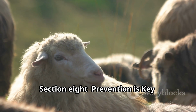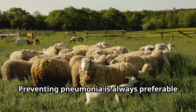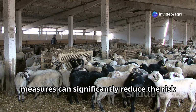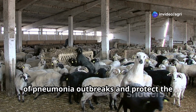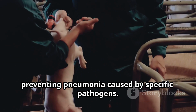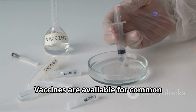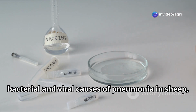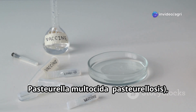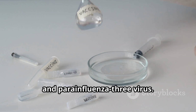Section 8. Prevention is key: safeguarding your flock from pneumonia. Preventing pneumonia is always preferable to treating it. Implementing effective preventive measures can significantly reduce the risk of pneumonia outbreaks and protect the health of the flock. Vaccination plays a crucial role in preventing pneumonia caused by specific pathogens. Vaccines are available for common bacterial and viral causes of pneumonia in sheep, such as Mannheimia hemolytica, shipping fever, Pasteurella multocida, pasteurellosis, and parainfluenza 3 virus.